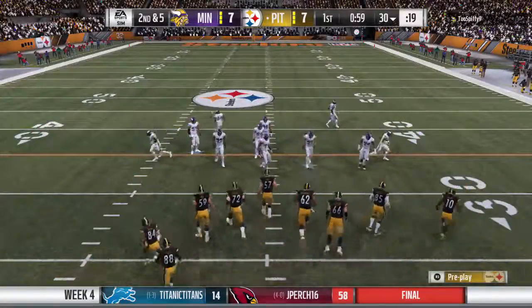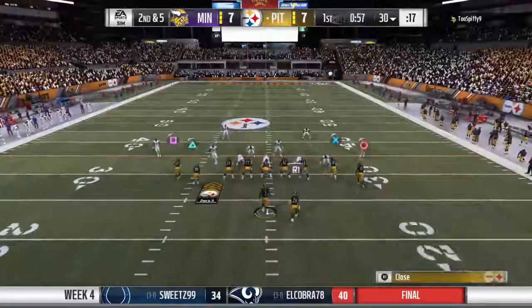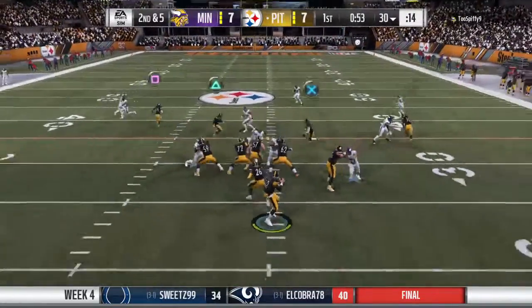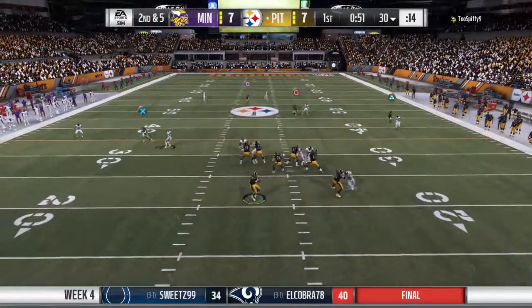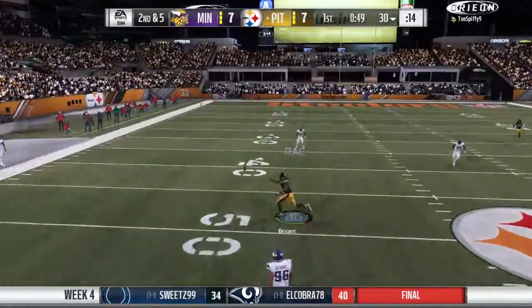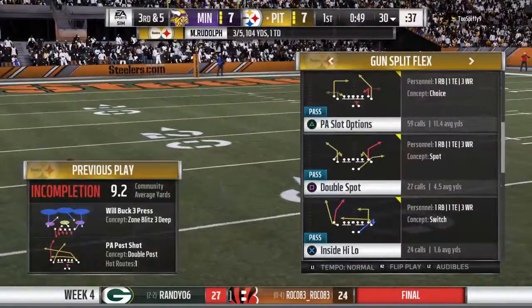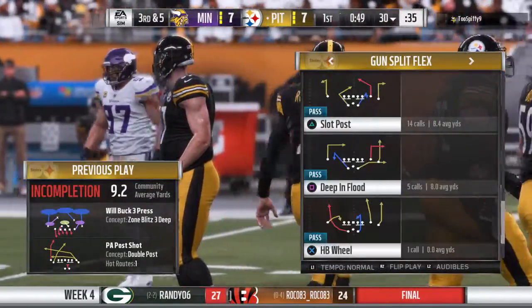Ball on the 30. They'll come up with a 2nd and 5. All right, now, lucky 56. They'll fake the handoff. Now Rudolph. And that is incomplete. Trying to get it there to Martavis Bryant. And it's 3rd and 5.